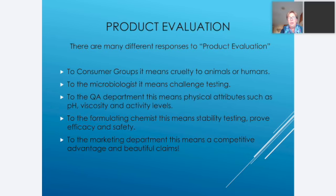So for your consumer, it will mean cruelty to animals or humans. To your microbiologist, it will mean challenge testing. To your quality assurance department, it means physical attributes such as your pH, your viscosity, and your activity levels. To the formulating chemist, it means stability testing, efficacy and safety. And to the marketing department, it means a competitive advantage and beautiful claims.